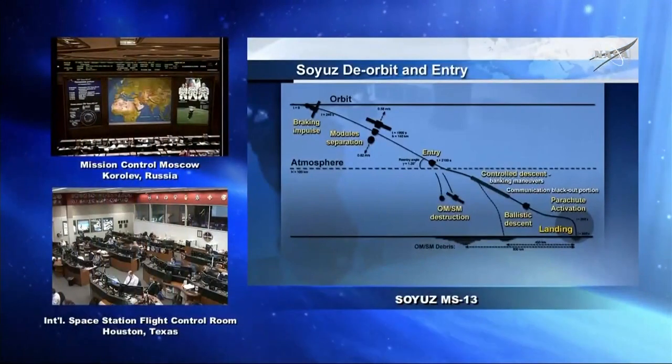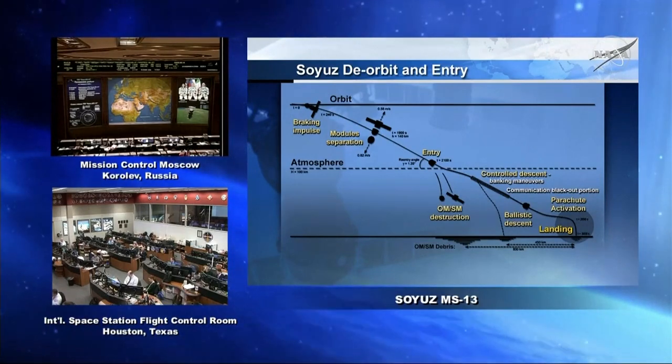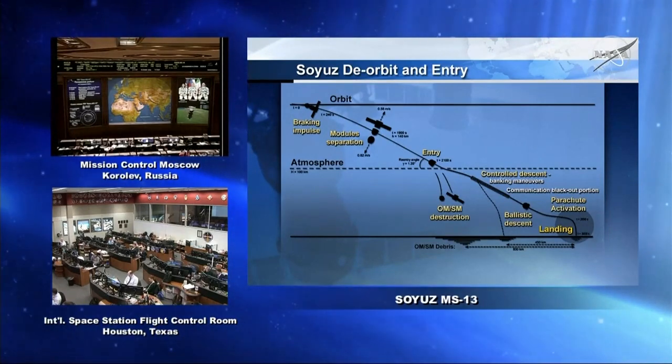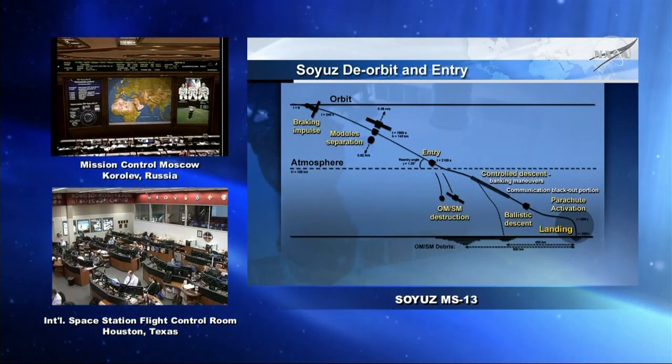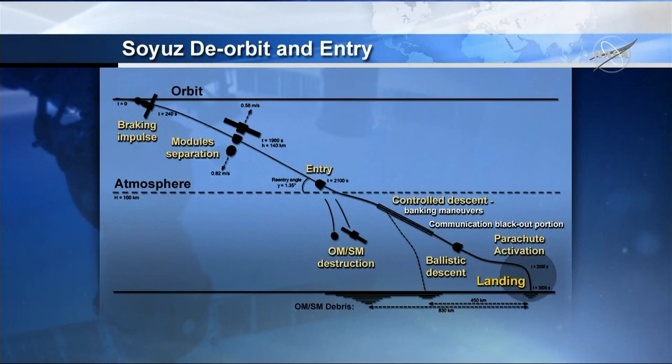Breakdown here of the events that we're going to be watching for as the Soyuz makes its way back down to the Earth, starting with that deorbit burn that took place at 2:18 a.m. Central Time, right on time. We're heading now towards the module separation, the second milestone there on the list. That's coming up in about 6 minutes now. That's when the middle part of the Soyuz carrying the crew will get rid of the other two segments so that all the systems it needs for landing are exposed and ready for entry.